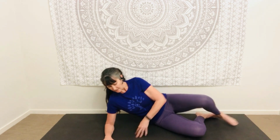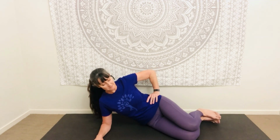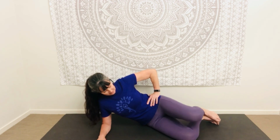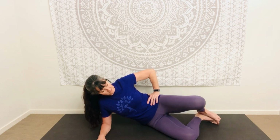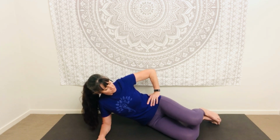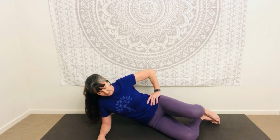Lie completely flat if you need to, if shoulder and neck is sensitive, or just stay propped up on your elbow. So legs are about a 45-degree angle from the hip joint. Feet together. Place the top hand on the hip so we can connect more with the hips and feel what's happening. Belly in, chin in. Exhale, lift the top knee. Pause. Inhale down. Open the top knee. Remember, keep the hip really still. Pause. And down.